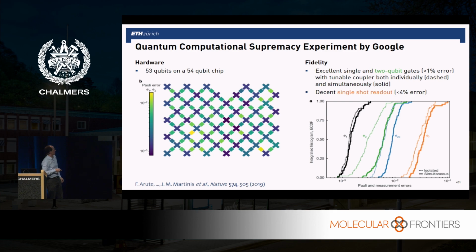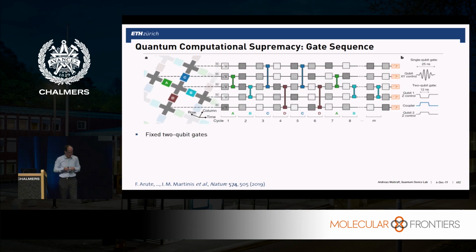The interesting bit is that now with such a high quality chip and control, they could actually challenge classical computers. They try to run the most complicated set of gates that was possible on this set of qubits. Here you see, again, a picture of this arrangement of superconducting qubits with their couplers. This is a sequence that labels the number of qubits this way and the number of gates that way. What they were trying to do is to have at least as many gates in sequence applied to the qubits as they had qubits on their device. That effectively allows every qubit on the chip to interact with every other qubit on the chip at least once.